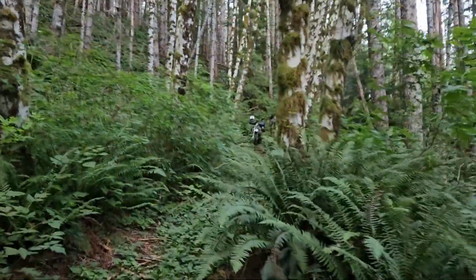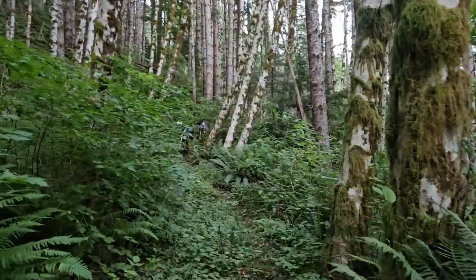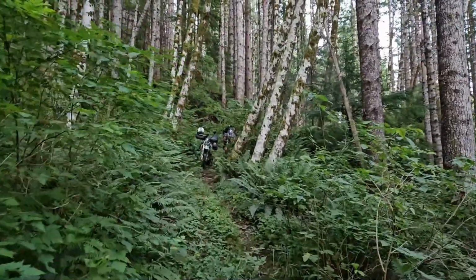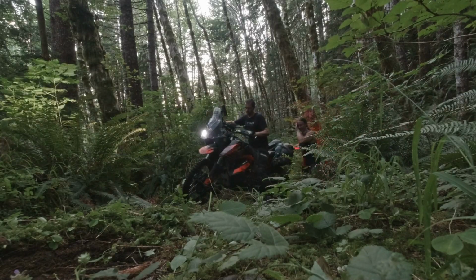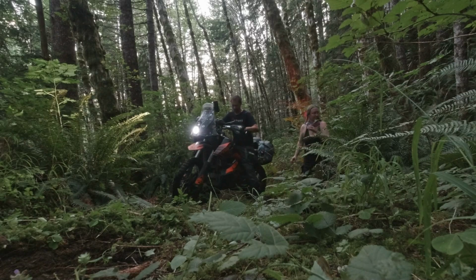We did it! We made it back to the bikes! That's only step one. Somehow we gotta get out of here, which means turning the bikes around. Oh boy. This section was a lot steeper than it looks on camera. The trail had essentially become forest floor with wet vegetation on top and loose soil underneath that offered not a lot in the way of traction.